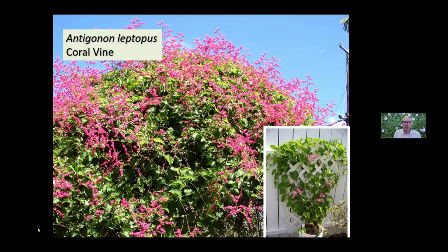I have seen someone, I go up and down Highland Avenue in Pinellas County quite a lot, and I saw that someone planted one of these at the base of a telephone pole because the telephone pole was in their yard and they didn't like looking at it. So why not put a pretty pink flower vine on this ugly telephone pole, and it'll grow up and hide it. In 1 year, I watched the coral vine do just what the landowner anticipated.